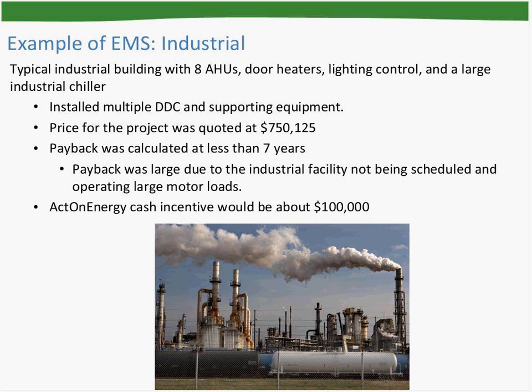Yeah, so just a quick example of an industrial complex that we've done. The building had 8 AHUs, some door heaters, and a large industrial chiller. We installed multiple DDCs with the supporting equipment, so JACEs, in order to be able to tie into those. The project was over $750,000 and was calculated to have a payback of less than 10 years.